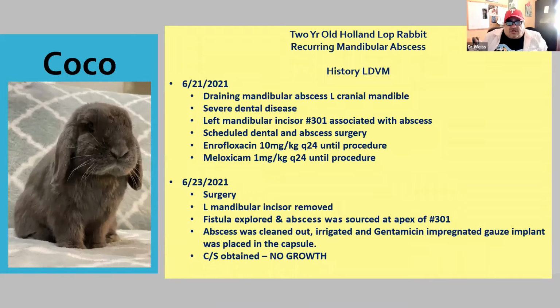So this is a recent case that we did. Coco, the 2-year-old Holland Lop rabbit that had recurring mandibular abscesses. He had gone to another veterinarian, who did a very good job with this rabbit. The client just got a little upset that these abscesses keep coming back, which they usually do. So in 6/21 of 2021, he was presented for a draining mandibular abscess of the left cranial mandible.